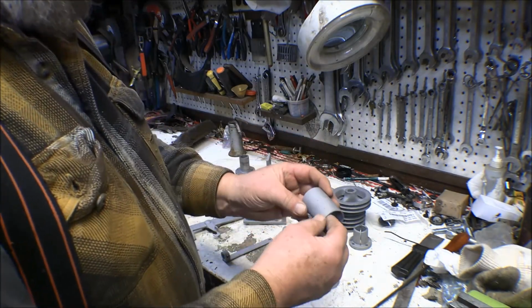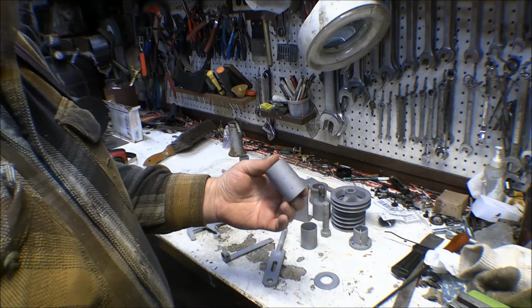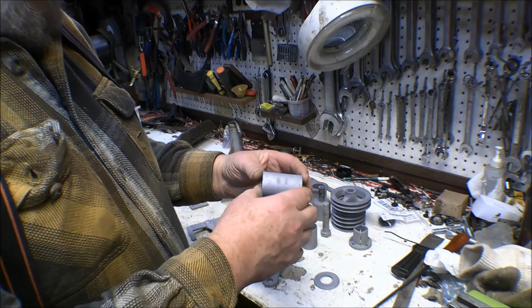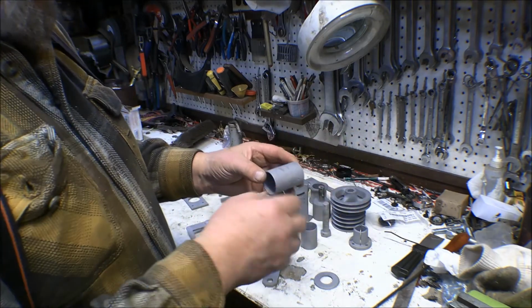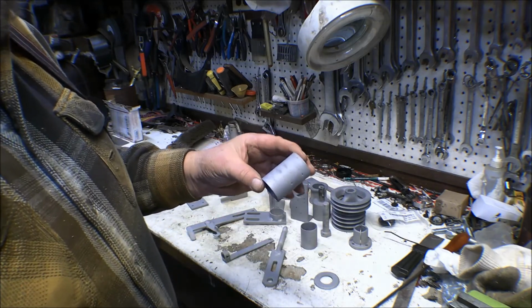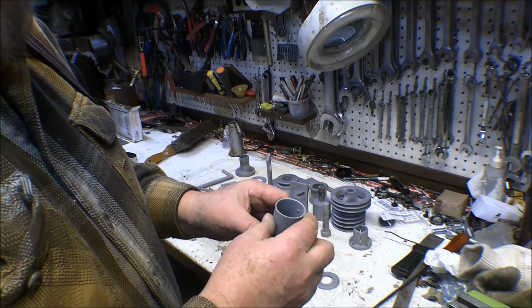So these are those rollers for the belts that go to the edger blade. These are what help turn that belt around when it turns 90 degrees to go from the main blade to the edger blade. There's some pretty good pits in these. They're kind of rough, and that's pretty thin.